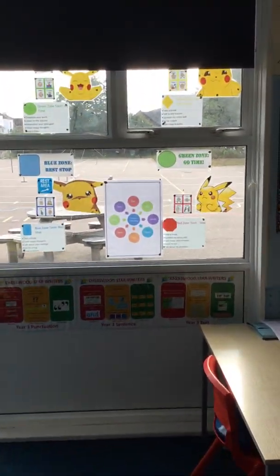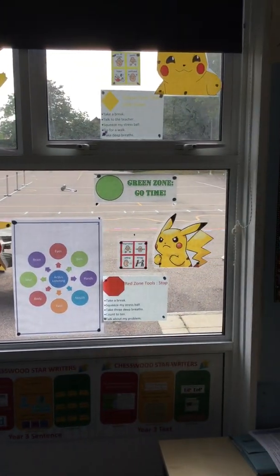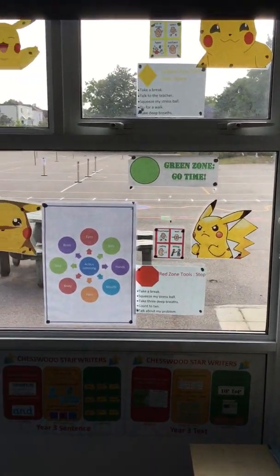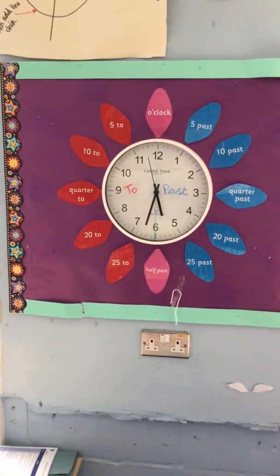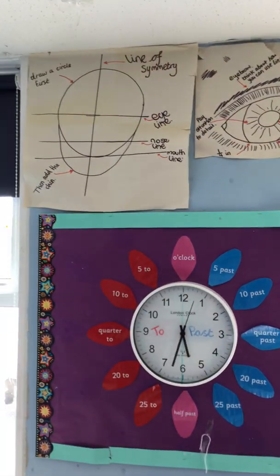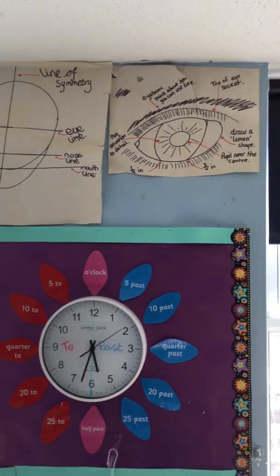And then over here, we have our zones of regulation, things to do to help us if we're feeling sad or if we're feeling happy, or not sure about stuff, or even a little bit angry sometimes. We've got things on here that can help us. Our clock over here, so we can learn the time. It has all the different times around the side. And up here is display pieces that were used when we were drawing a face, a self-portrait, and how to draw an eyeball, which was great fun.